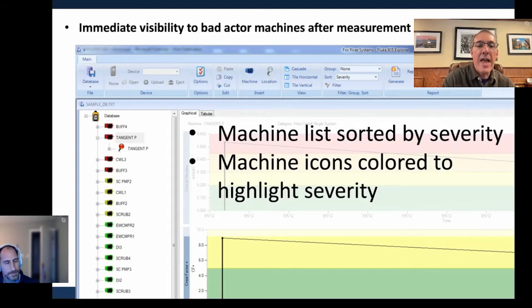That's correct. Okay. And so the color coding is in fact based on whichever is worse of the two metrics of crest factor and overall vibration. So if we had a very, very high crest factor value, that might be the thing that causes a machine to show up on the bad actor list. Or if we had an excessively high overall vibration compared to what the allowable levels of vibration are, that could also land a machine high on the bad actor list.